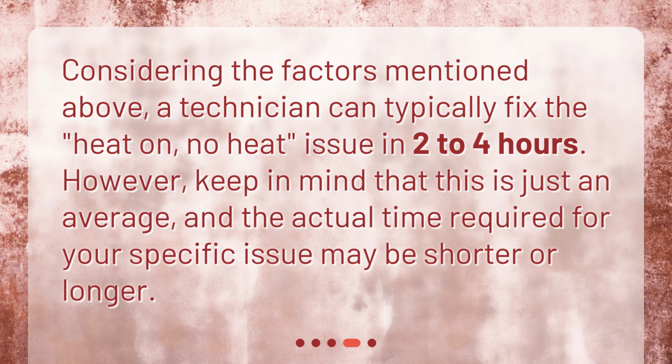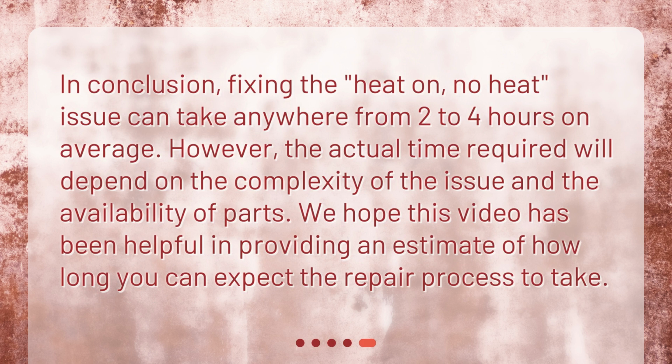In conclusion, fixing the heat on, no heat issue can take anywhere from 2 to 4 hours on average. However, the actual time required will depend on the complexity of the issue and the availability of parts.